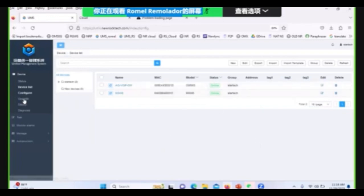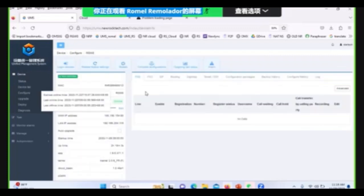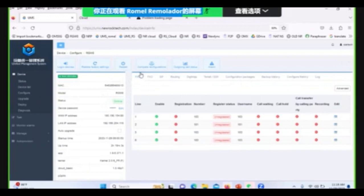And if you want to configure the device, this is the configuration page. And here, I have two devices. So if I want to configure my RGW8, at the uppermost is the function area. It lists the most common functions for a device. You can log in to the device. You can also restore factory settings. You can do restart, compare the configurations, ongoing call status, and alarm.